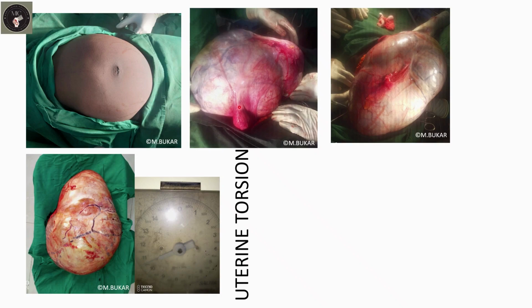So this was the left tube stretched out such that one cannot see its continuation here, only to see the fimbrial end here. Look at where the fimbrial end is. The uterus is there in the pelvis. This area was behind the cystadenoma, while this is the area that was within the pelvis, note the surface vasculature. This mass weighed 10.5 kilograms.